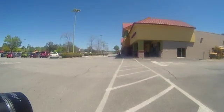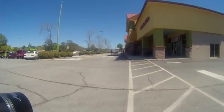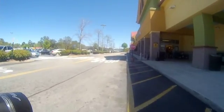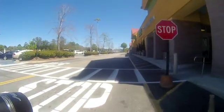Okay, this is the Publix grocery store coming up on the right. I think there's a karate store or something on the corner. And then a grocery store after that. That's the second Publix out in these islands area here. There's another one over on Wilmington Island. This is Whitemarsh.